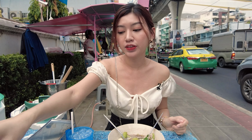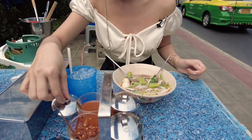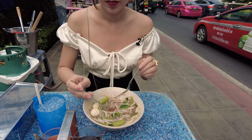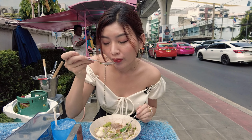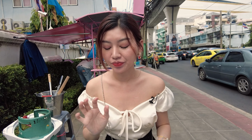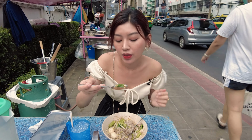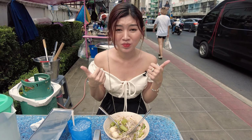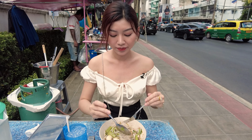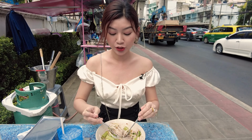Good. Oh, you can add the chili powder, and also it's a chili. Spicy level is good enough, and I think we need a little bit sour. But it is really perfect for now. I can eat all of this, I'm sure.